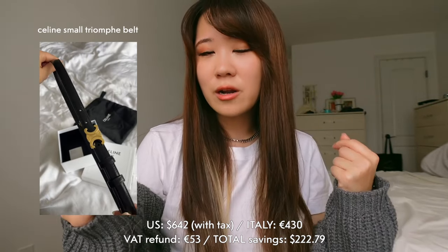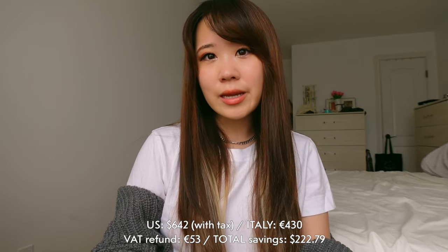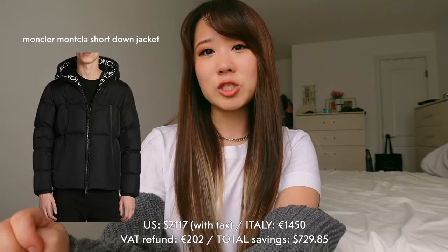I kind of bought it on a whim. I wasn't expecting to buy it, but the savings you get is so worth it, and I just couldn't pass it up. My husband also visited Moncler, and at first he was only gonna pick one jacket.